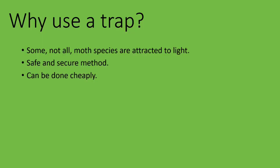It can be done very cheaply, as we'll show you. And they're portable, so if you're going on holiday, take it with you. Unless you're in a hotel, probably. Or on the balcony, who knows. But yeah, I'd maybe take a trap on holiday with me.